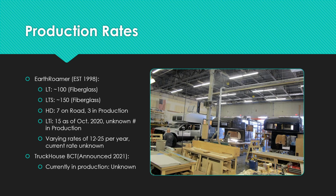Earthroamer, which started in 1998, has produced slightly under 300 total Earthroamers since 2003. Their first version, a fiberglass one-piece camper body LT, had around 100 rigs produced, which was then replaced by the improved fiberglass LTS. Around 150 of those were produced. The HD was unveiled in 2017, and since then, 7 are currently on the road and 3 are in production. There's probably more than that right now.